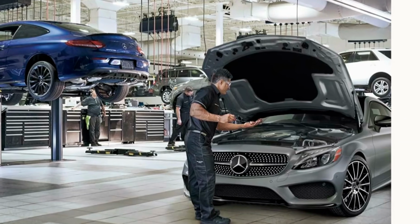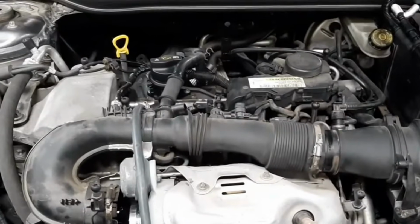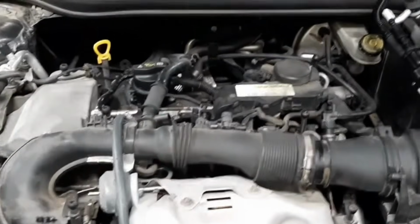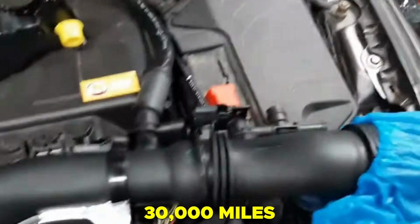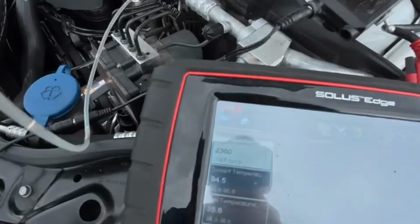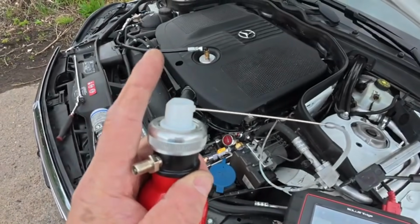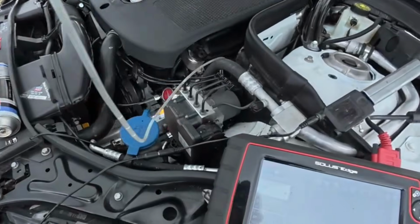Injector failures often cascade, requiring replacement of multiple units simultaneously. Smart Mercedes owners schedule professional fuel system cleaning every 30,000 miles, understanding that this service prevents the expensive injector failures that plague high-mileage Mercedes engines and maintains the performance characteristics that make Mercedes special.